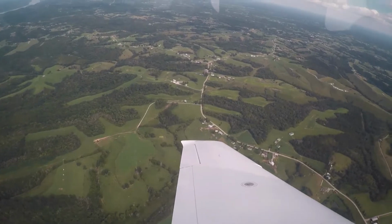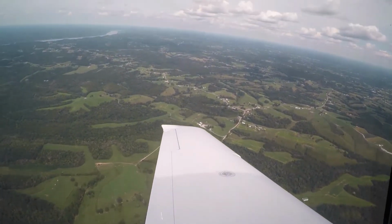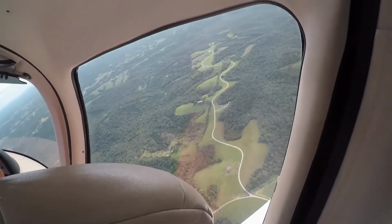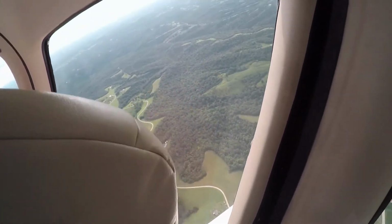Good. Good, okay. All right, roll out. And as you roll out, push the nose forward, right? Right turn, right rudder, 45 degree. You're going to need right rudder. All right, roll out.